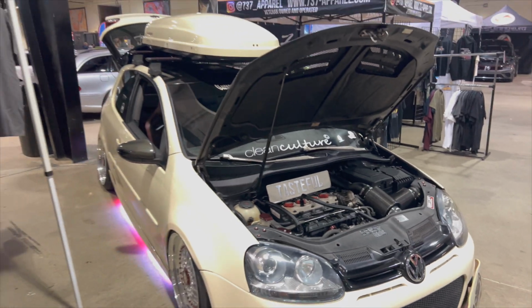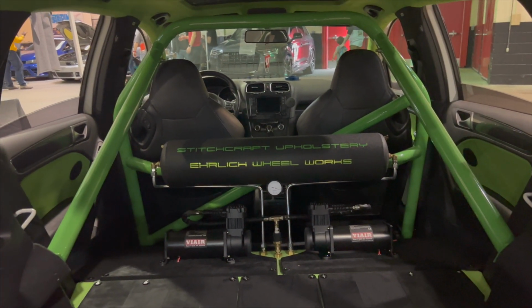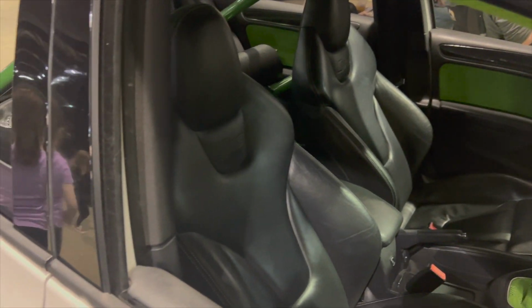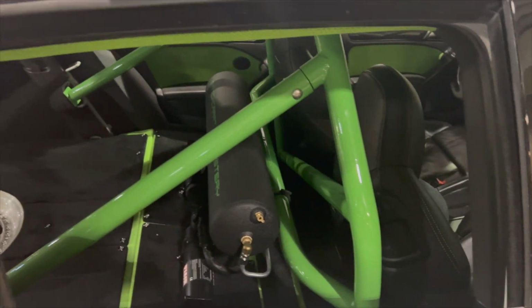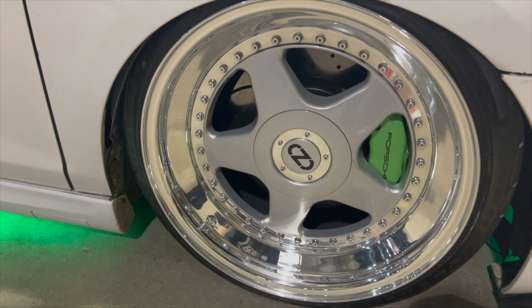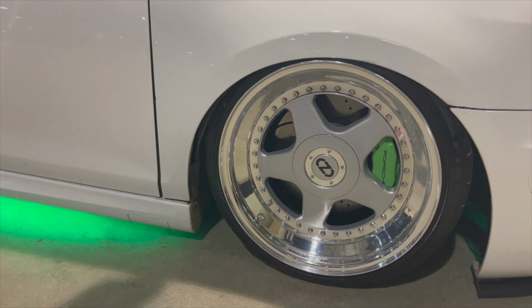Very, very wicked. Yeah, this is definitely a race car, Joey. This thing is wicked, as is this interior. Got the green roll cage sitting on there. Very, very nice. Got the Porsche calipers on here. Very nice. That fitment is fire.